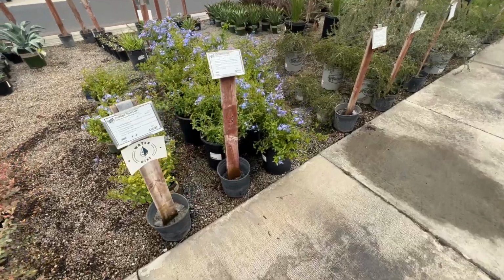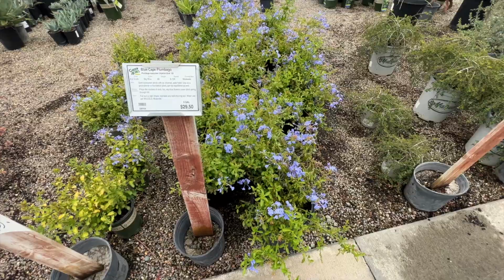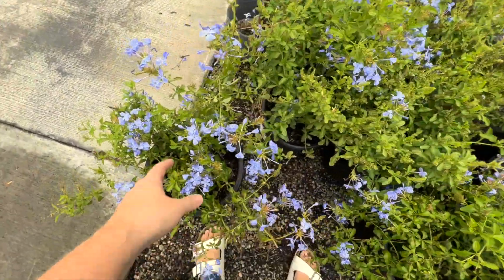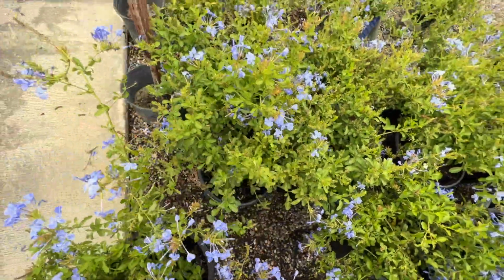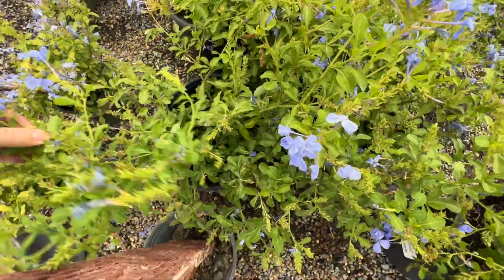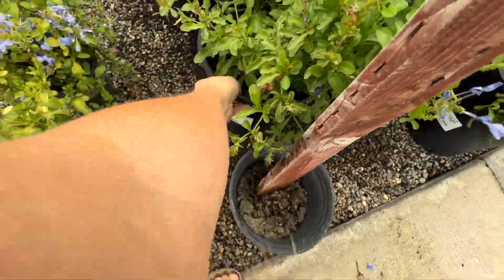And then finally I found something that actually was on my list, which is the plumbago. What I'm going to do is I'm going to put this in my oak tree garden bed in the espaliers. One of them died, so I need to replace it. So what I'm doing here is I'm looking for a plant that has two strong leaders. I'm going to plant it at the base of a diamond espalier, and then I will train the two strong leaders up either side. And I think that this plant is going to work out really well.